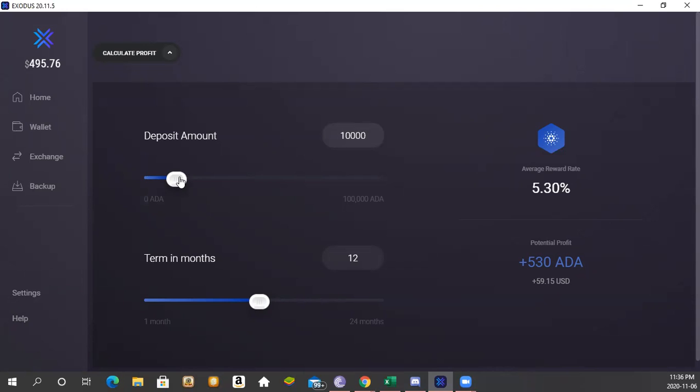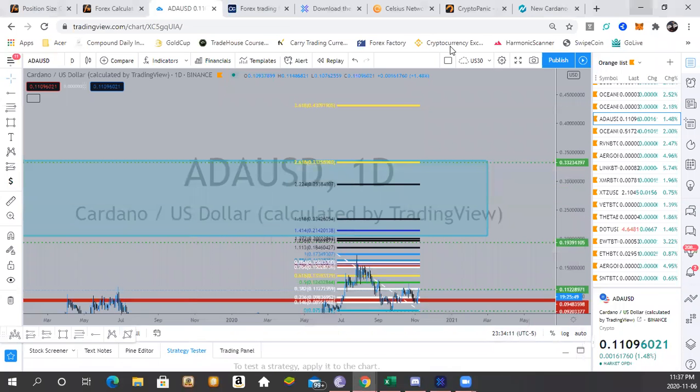Now let's say, for instance, you are one of the whales in Cardano. You've got 100,000 tokens. You see my point? Realistically, this is for 4 months. Now, if you looked at my market cycle video, 12 months is about the time that I'm looking at. After 12 months, I will be rethinking what I do in terms of crypto. But this is very, very, very good news for Cardano.